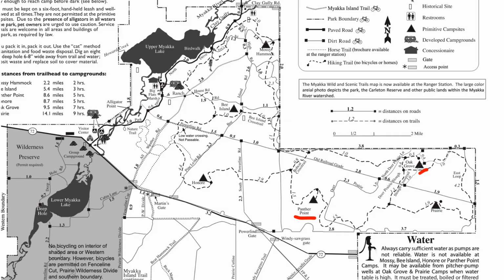Hey folks, hope everyone's doing great. Me and my dad are here at Myakka River State Park. We're gonna go do a 3-day backpacking trip here in Florida. One night at Oak Grove and another night at Panther Point.